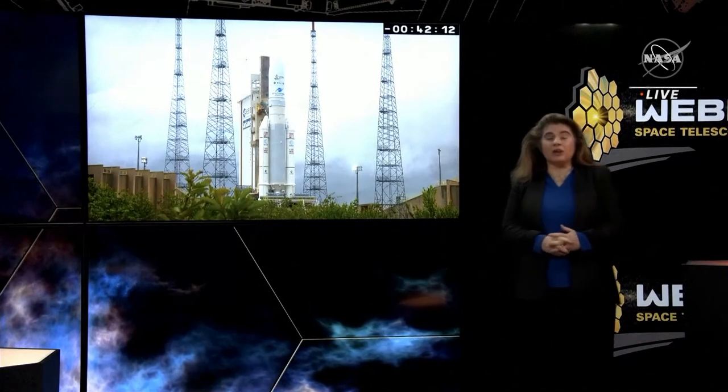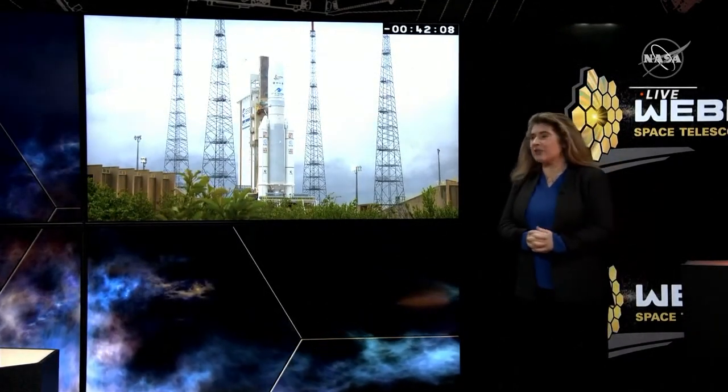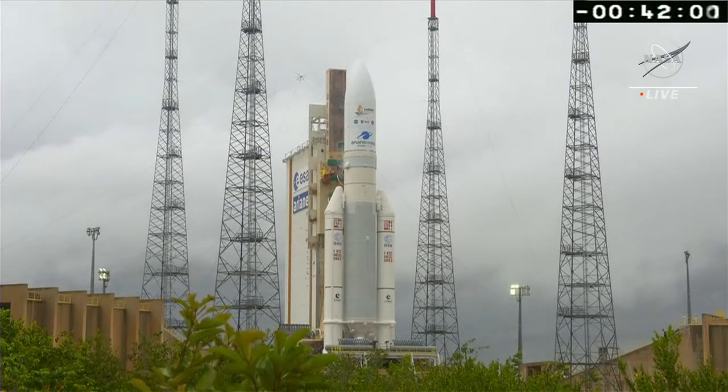Okay, let's get a live launch status update from NASA commentator Rob Navius at the launch site. Rob, how are things in Kourou? Well, thank you, Michelle, and Merry Christmas from the Jupiter Control Center here in Kourou, French Guiana. You are looking live at an Ariane 5 rocket on its launch pad, ready to send the James Webb Space Telescope on the initial phase of its journey.